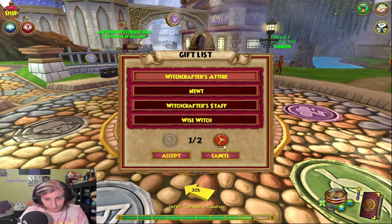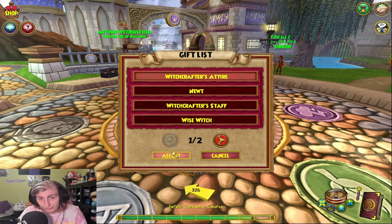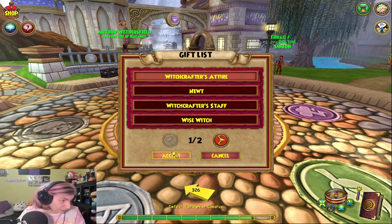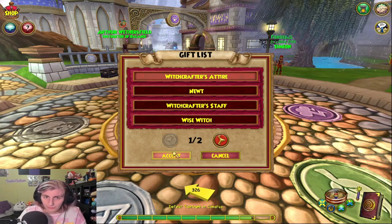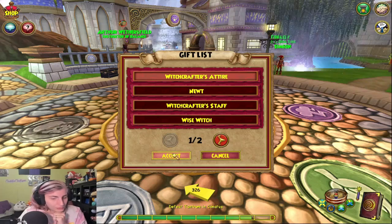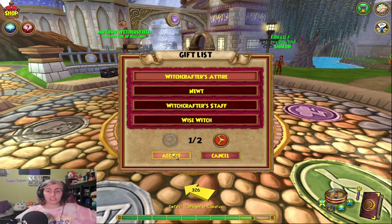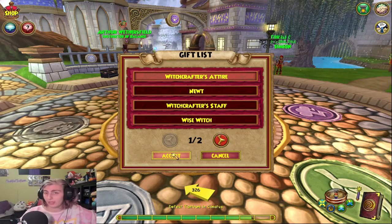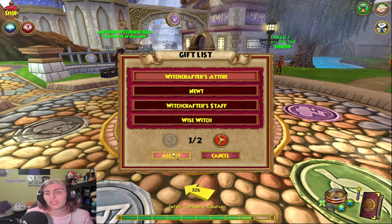So, we got the code bundle today, which was real because we didn't get it on the day it came out. So I'm really excited to see what this is. I just wanted to see how the outfits, the mount, the pet, and the housing are. So yeah, enough said, we're gonna get right into it.